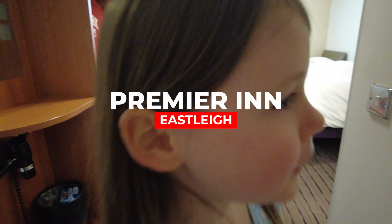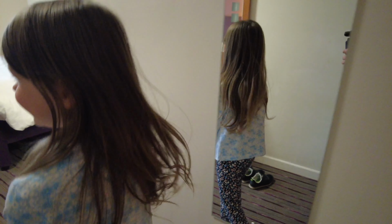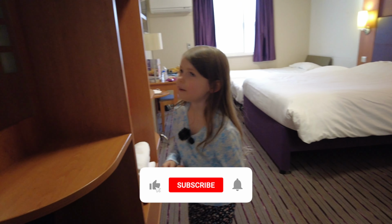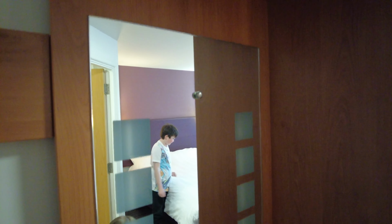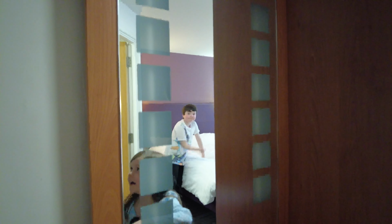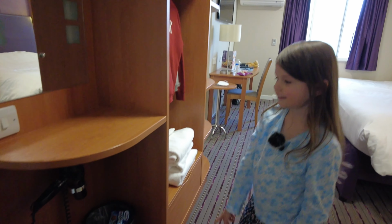More. So over here, there's a big mirror that I like to perform my dance moves in. Over here, there's another mirror with squares on it. And the light, I don't know. Oh, I think the light lights up these squares. Yeah, it does. And then down there's a bin and the hairdryer.